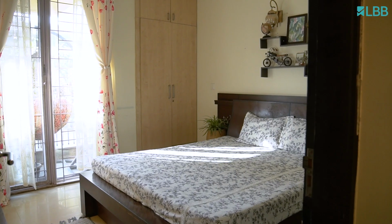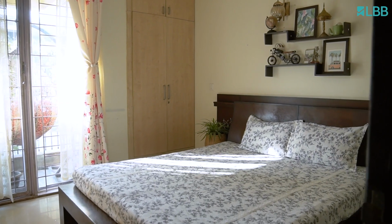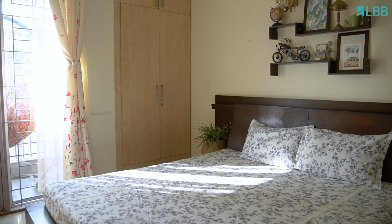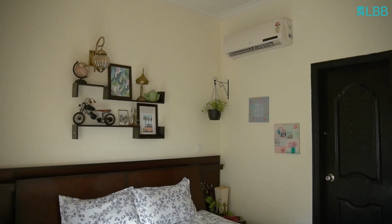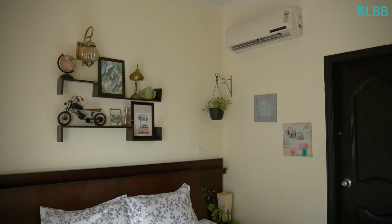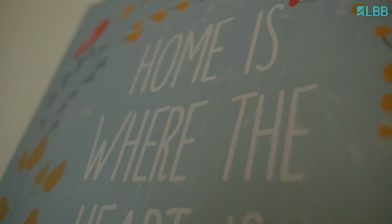So this is the guest bedroom, and I have a lot of friends and family who keep visiting me very often. So I wanted to create a room which is very welcoming, very comfortable and very cozy for my guests, and they feel at home at this corner of the home.